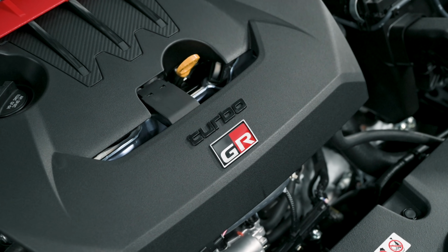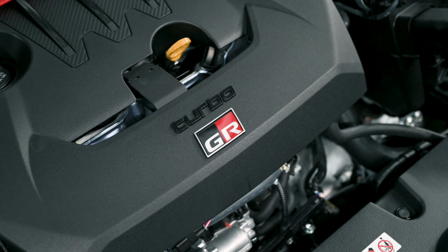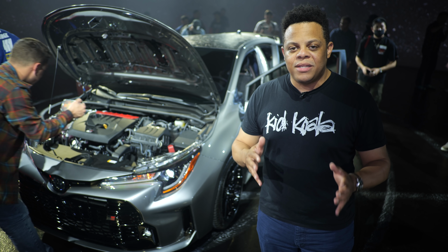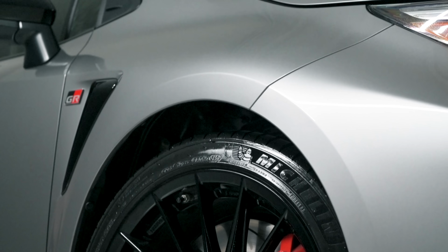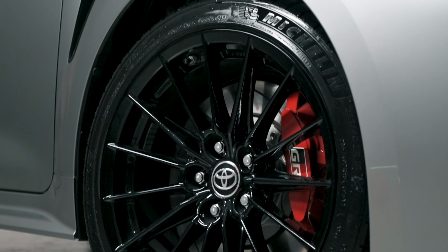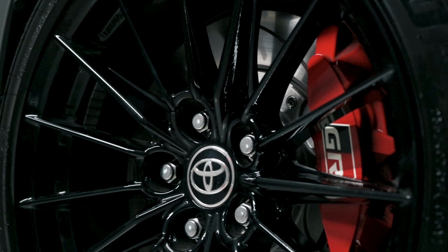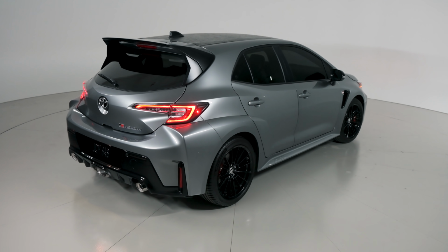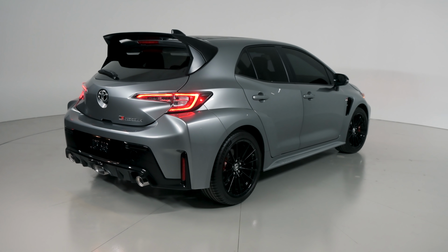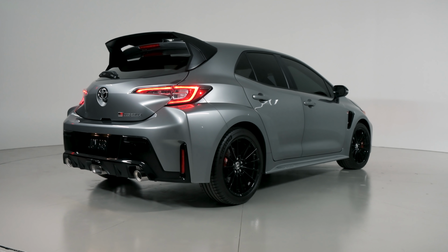That engine is going to be mated with a 6-speed manual transmission, the only option, the way the motorsport guides intended. And at the business end of that powertrain is Toyota's GR4 all-wheel drive system with a customizable torque distribution. It can go from a 60-40 front bias split to 50-50 when you need a little more grip, all the way back to a 30-70 rear bias when you need performance on the track or on a rally stage or something like that.